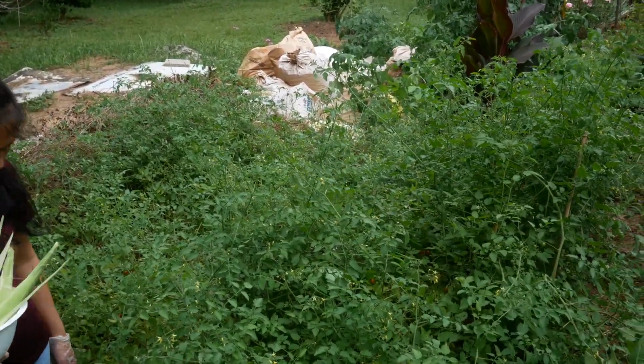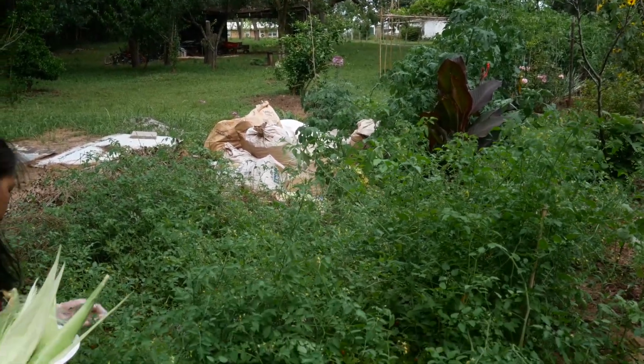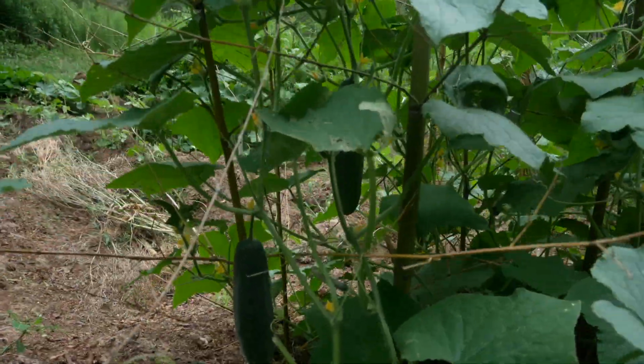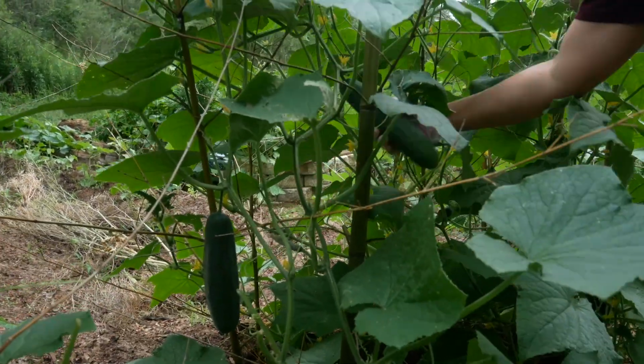This little compost pile I'm making here. Look at these. Cucumber. Look at that.